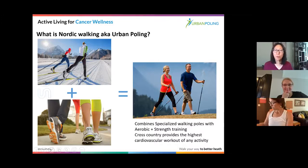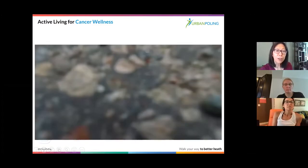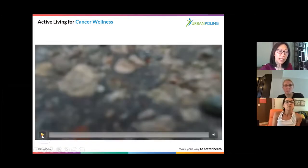And so it's a really neat activity because it combines aerobic strength training and balance all together. So let's just take a video of what it looks like in action.